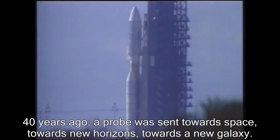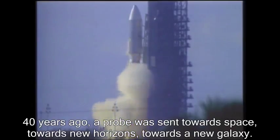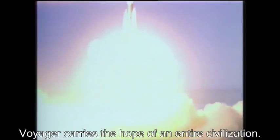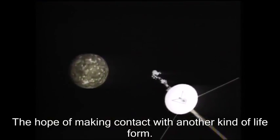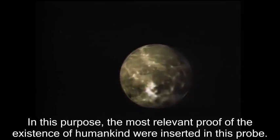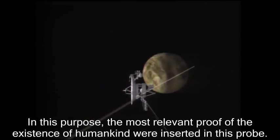40 years ago, a probe was sent toward space, toward new horizons, toward a new galaxy. This probe is known as the Voyager probe. Voyager carries the hope of an entire civilization, the hope of making contact with another kind of life form. For this purpose, the most relevant proof of the existence of humankind was inserted in this probe.